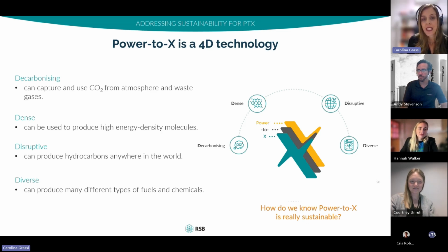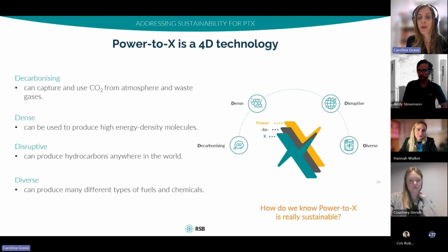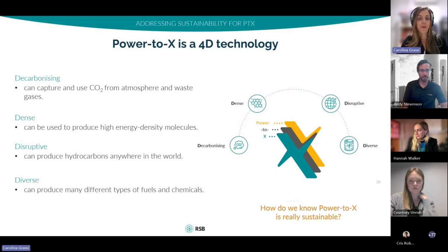So from the presentations of Courtney and Andy, I think you can already see the huge potential of the Power-to-X technology in contributing to the emissions reductions of the aviation sector, and of course other sectors. And for me, the Power-to-X technology is a disruptive innovation that can create markets, new opportunities, and a value network, especially because it mimics one of the most efficient natural processes on the planet to capture and transform energy, that is photosynthesis. So I think it's incredible.